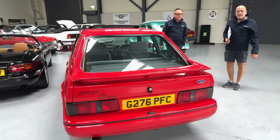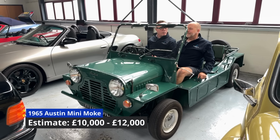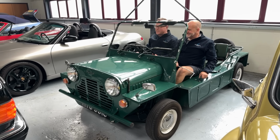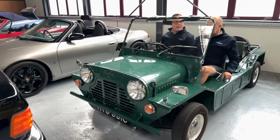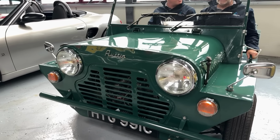Okay, and on to the next. Well, Tim, I'm in my happy place. I love a Mini Moke. I love driving these. These are so much fun. They are, unless of course it rains, when they're less fun.